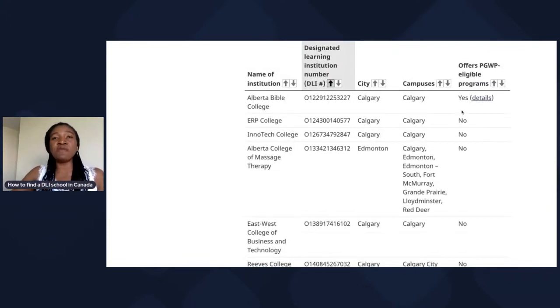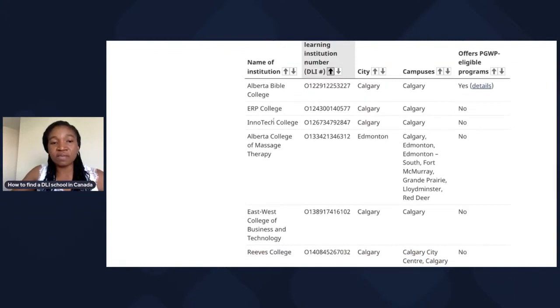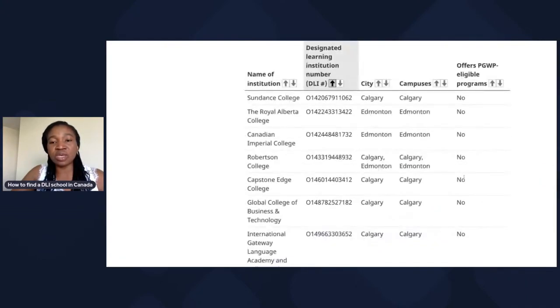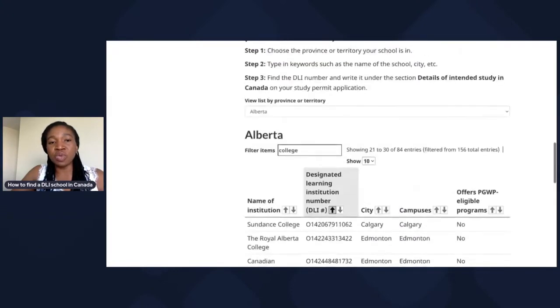So when you are applying for a college, kindly make sure that the college you are applying to is not a college that only has a designated learning institution number, but it is a college that you'll be eligible for a postgraduate work permit after your studies. You see, this is yes. The subsequent ones are no, no, no, no, no. So these are some of the things that you need to take into consideration when you are applying for a school in Canada.